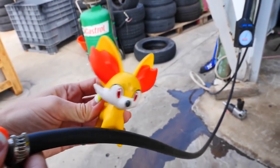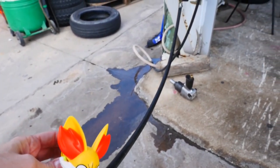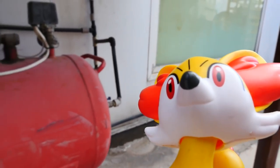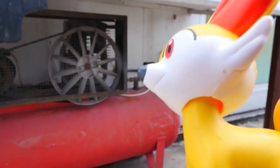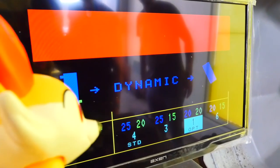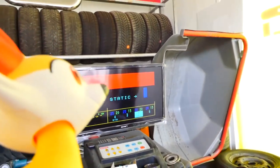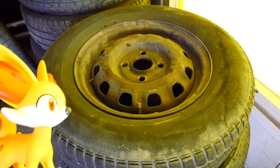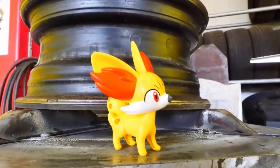You see this tube? The air to the tire comes through it. The tubes are attached to the red compressor. Wow! I wonder what else we can find here. Oh, looks like a computer game. This machine is used to balance wheels. If you need to detach a wheel from the disc, we shall use another machine. Come on, let's see how it works.